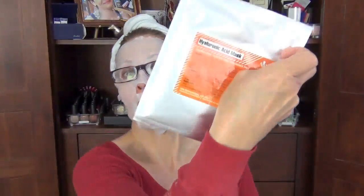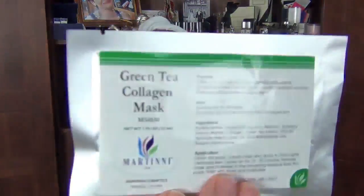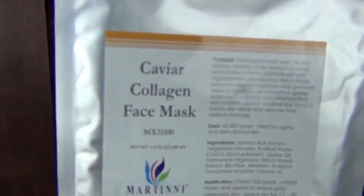Then, of course, there's the Hyaluronic Acid Mask that I'm wearing right now. There's a Green Tea Collagen Mask. Green tea is very good for drinking and on the skin. Who knew? Then there's the Caviar Collagen Mask. I use this one a lot. I really love it. There's the Silk Collagen Mask.